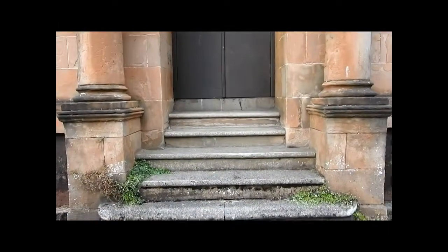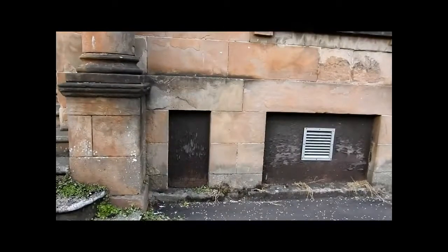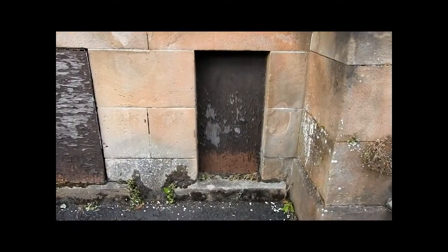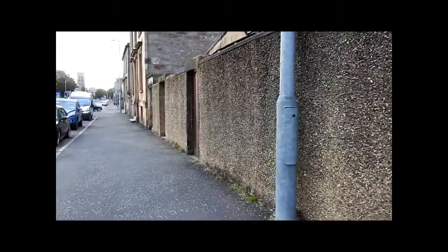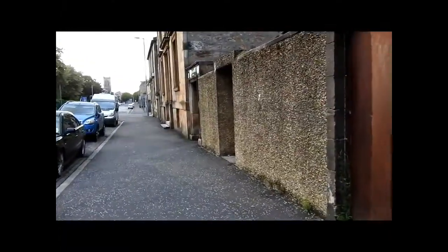Big grand entranceway there, and a couple of wee strange wee windows there. So we'll keep walking along. There's a few in this street. There's a cracker I want to show you up on the next street that I've looked at. A beauty up there.